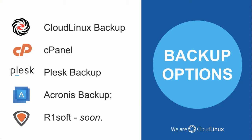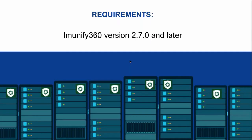Imunify360 provides customers with the ability to integrate with backup providers and automatically or manually restore files from their backups if they have become infected. Only the administrator can choose the backup provider, but the end user can back up and restore files within the selected provider. At the moment, we have quite a few options available: our branded CloudLinux Backup, cPanel and Plesk Backup, Acronis Backup, and R1Soft Backup is coming soon as well. The requirements are quite obvious. You need to have an Imunify360 license purchased, version 2.7.0 or later.